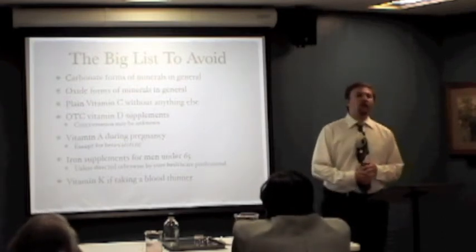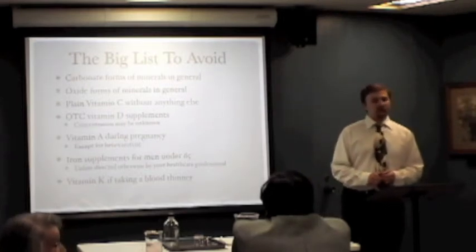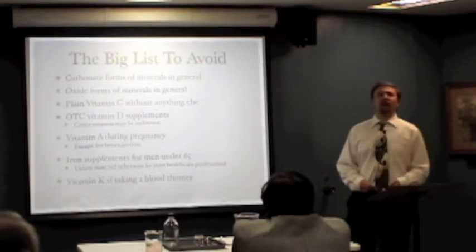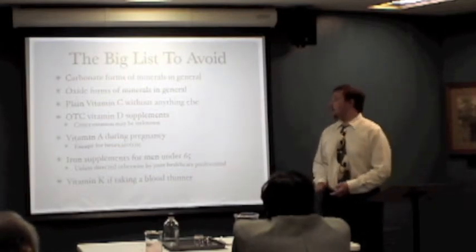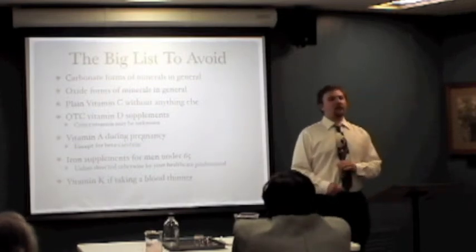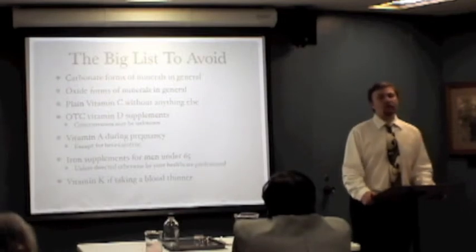Iron supplements, men under 65 should not take iron unless their doctor tells them to. Women may supplement with iron to prevent anemia. Vitamin K, if you're taking a blood thinner, you should absolutely avoid unless you're directed otherwise by your doctor. Next slide.